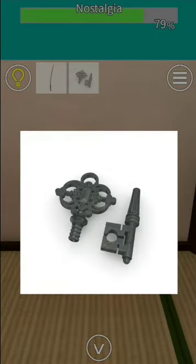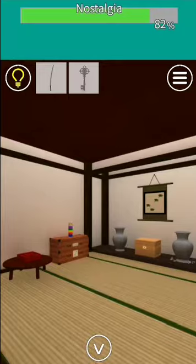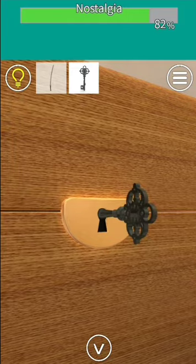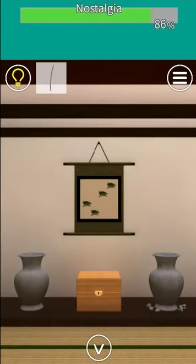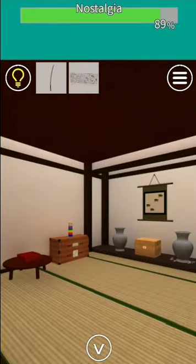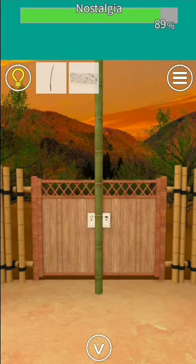Get the second half of the key. Join the keys and open the box. Okay, we got a picture. Now cut this bamboo pole using the sword.